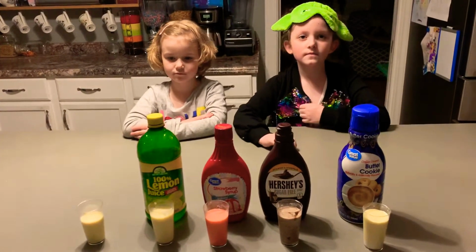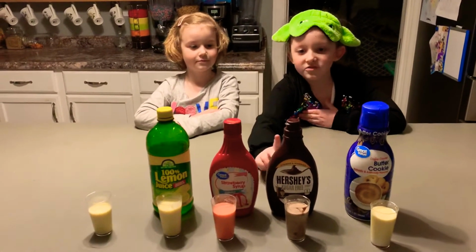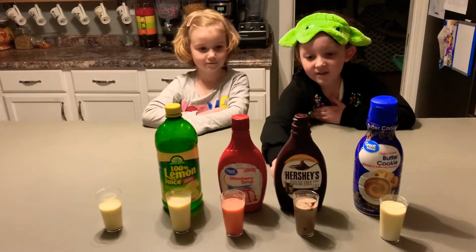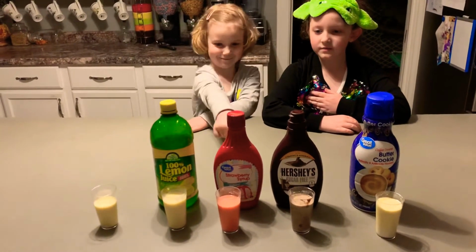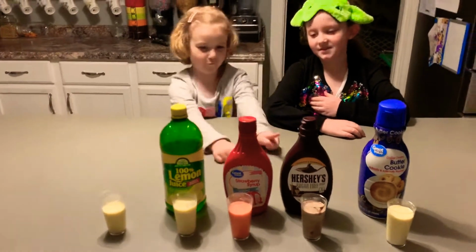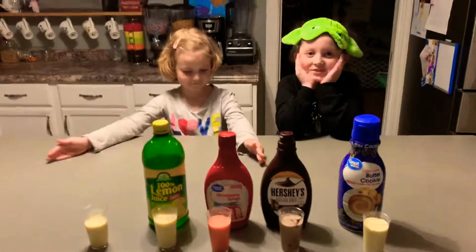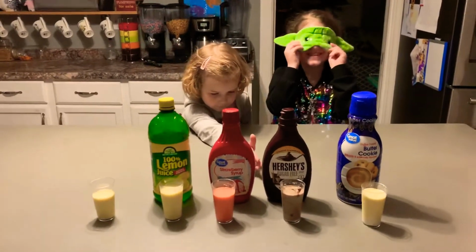All right, which one is the yummiest, you think? This one or this one? The two syrups. Which one do you think, Carmen? The strawberry or the chocolate? Both of y'all strawberry chocolate? I choose both. All right, so we're gonna do a blindfold taste test challenge. No. All right, Mary, you're up first.